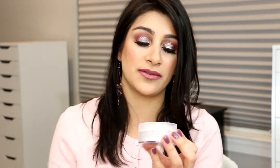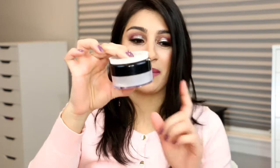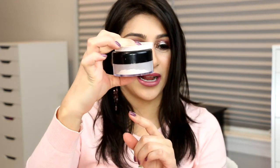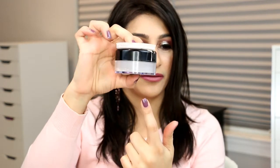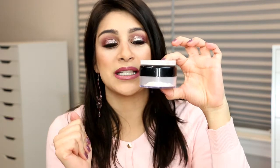I don't have much. The sifter has been taken out. I did weigh it with the sifter. I probably have 2 more uses left out of this. I have been using this powder for over 2 years now. It's almost 2.5 years, so it takes a long time to use up a powder, but I'm so happy. As you guys can see, that's all that I have left, that little bit right there. Everything else is gone out of here. So I'm pretty sure by next month, this will be completely gone and I'll be using something else.